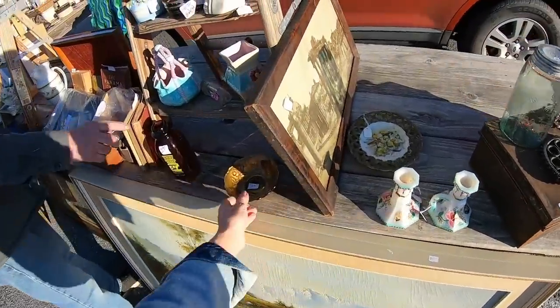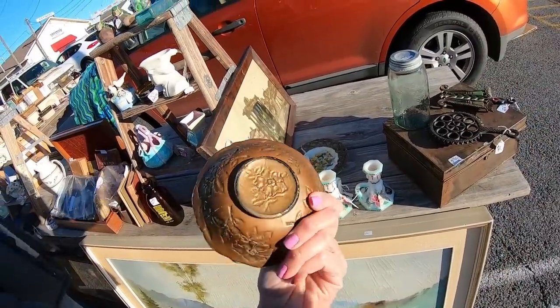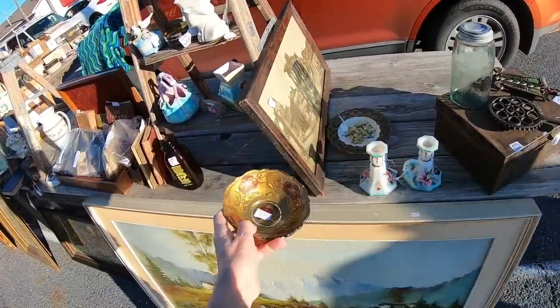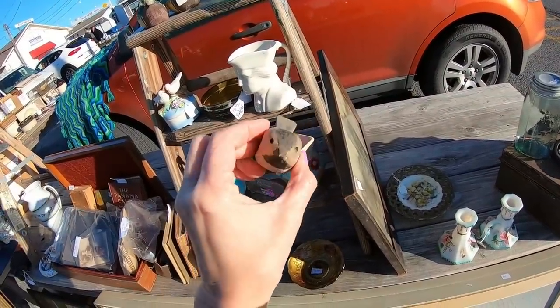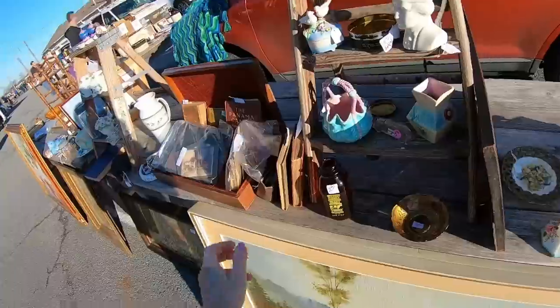And this little bowl is pretty. Reverse painted, so it's painted on the back and you can see it through the glass. $3. Oh, there's a little carved wood bird here. That's hand carved, I think. $1. I love a good flea market.